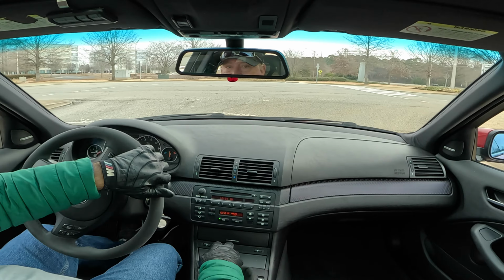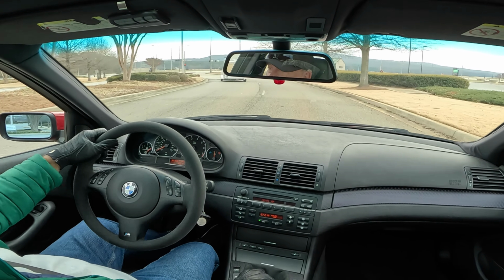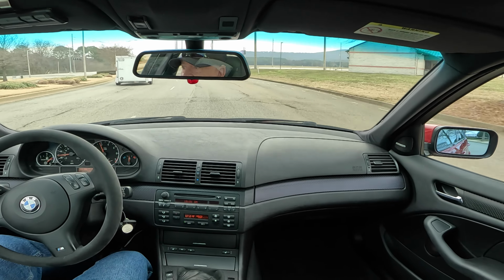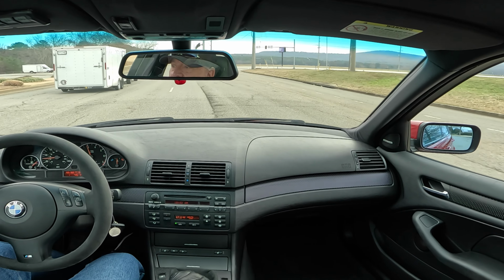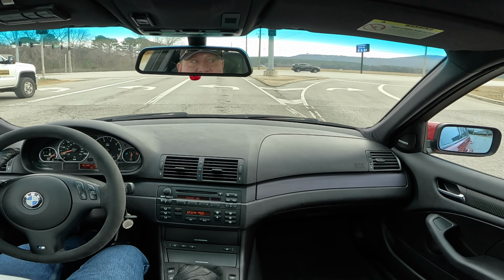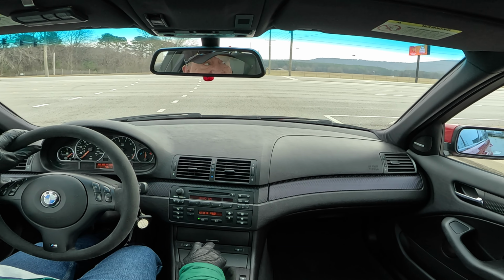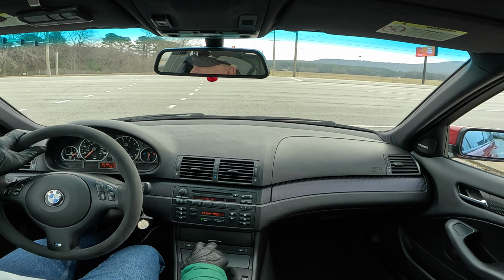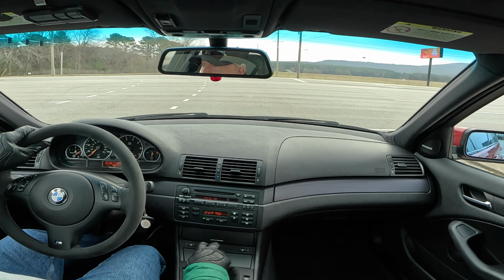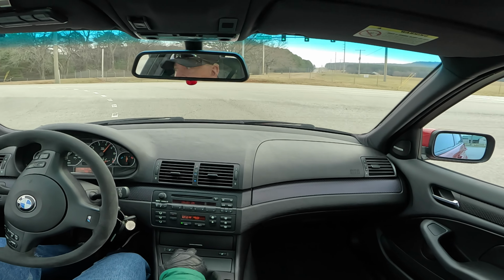Something going on here. This is called Ride Out Road, alias Race Out Road. It's like a 5-lane getting in and out of the arsenal. And this will jump right onto Interstate 565 that we came in.